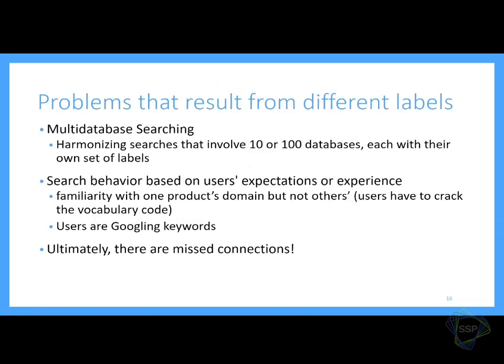The problem that results from different labels is that when you're doing a multi-database search, how do you harmonize the 10 or 100, whatever, vocabularies that you're trying to leverage to get more precise results? How do you use all the separate collections of labels to get at the same idea?